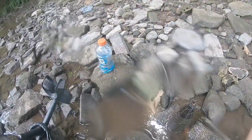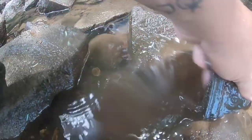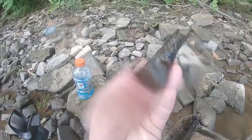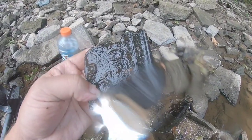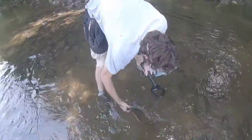Good job, dude. So, Ian was saying, oh, hey, I found a square nail. I'm like, oh, cool. And I walked over. And... Look at that. That's the inner lock. That'd be the lock part that would slide into a door. It's got writing and stuff in it. That's pretty neat. Might be a candidate for some electrolysis. But pretty cool find.